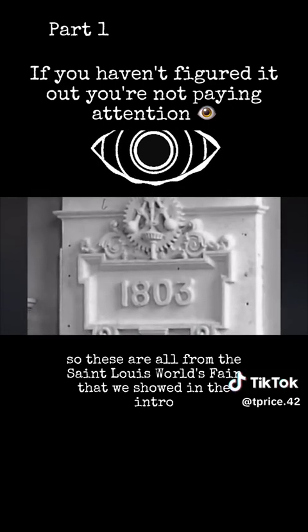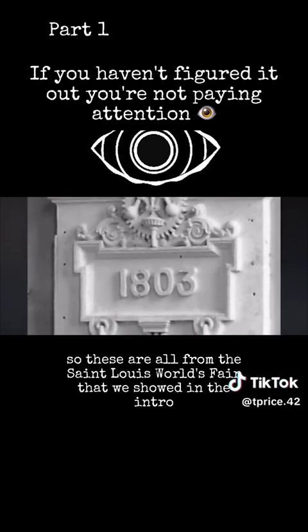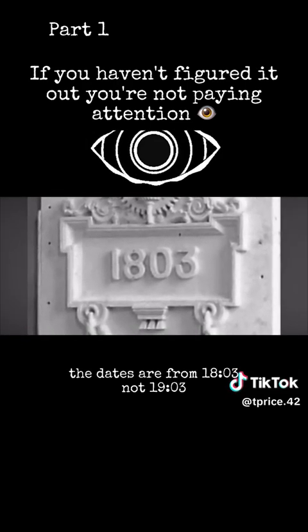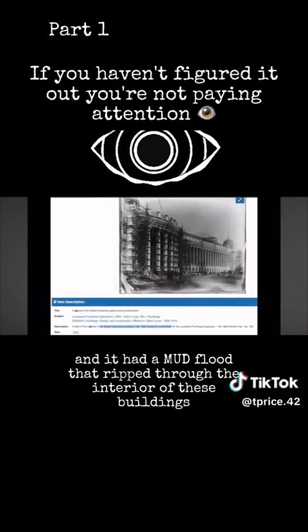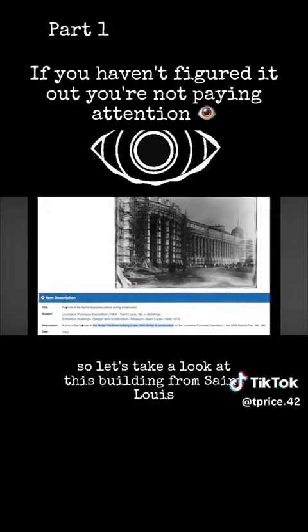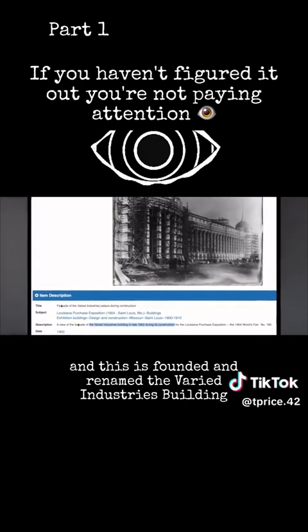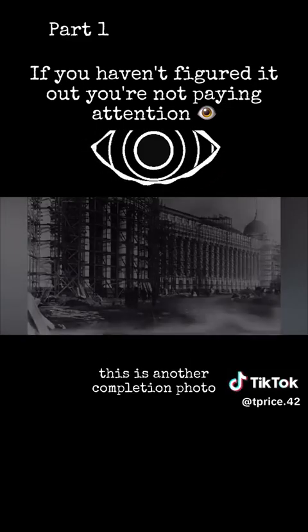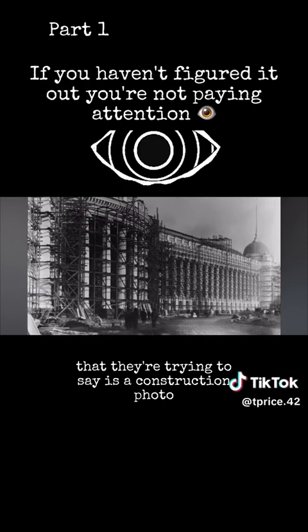So these are all from the St. Louis World's Fair that we showed in the intro. The dates are from 1803, not 1903. And it had a mud flood that ripped through the interior of these buildings. So let's take a look at this building from St. Louis. And this is found and renamed the Varied Industries Building. This is another completion photo that they're trying to say is a construction photo.